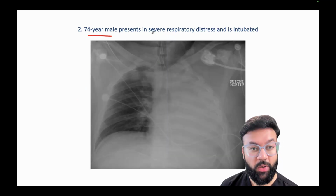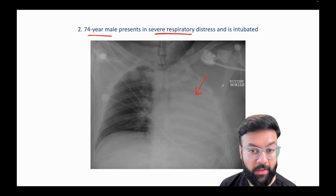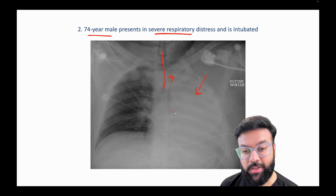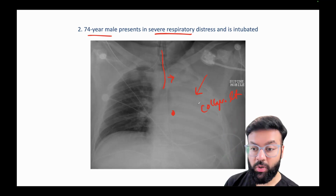A 74-year-old male presents with severe respiratory distress and is intubated. So what do you see here? A complete whiteout of the left lung, right? If you notice the trachea here, the trachea is also deviated on the same side. Now, there must be some obstruction around this area which has led to collapse of the left lung. Okay, so this is a film of collapse of the left lung, probably mucus plug.